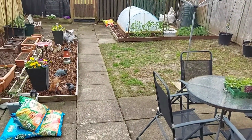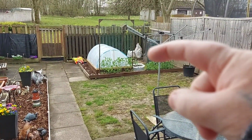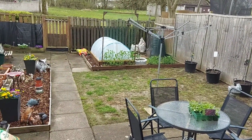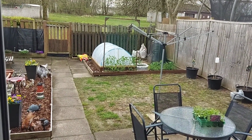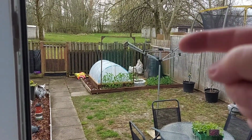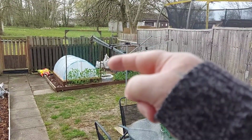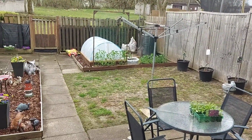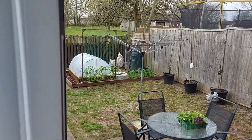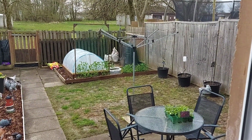The reason for that is I've been trading. If you look down there, that's a couple of bags of horse manure that my daughter's next door neighbour has got horses. So basically we traded some of them for some of that, which I was really quite happy about. I've put half a bag in my compost bin to help make that better for next year, or the end of the year.